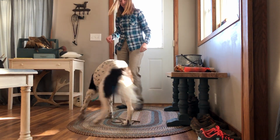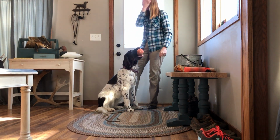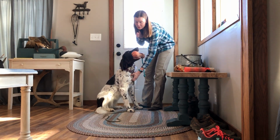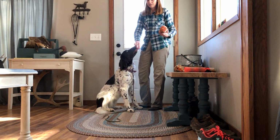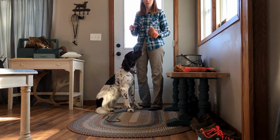Yes, good girl. I would allow the break and stay because it's more important for her to be excited about retrieving than to learn the stay command. Ideally we'd do both, but she had a drop there, so I had to fix it. Good girl. Drop.